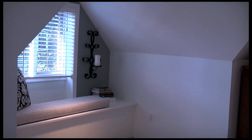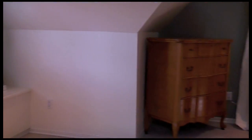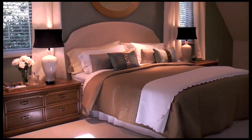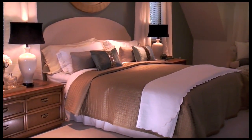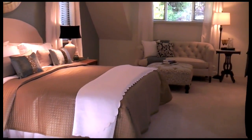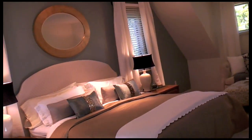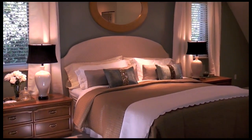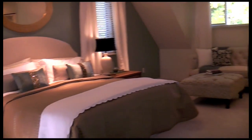So here we are in the master bedroom, and just a beautiful little sanctuary away from the rest of the house. It's a gorgeous room with about 35 feet from one end to the other. Beautiful furniture arrangement, certainly no shortage of space here. Great angles in the wall, again that Tudor style carries throughout this house. Nice little sitting area off of the master bed, and lots of room for furniture arrangement in this room.